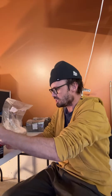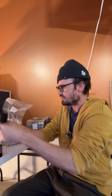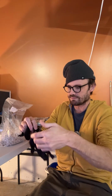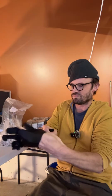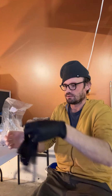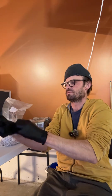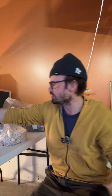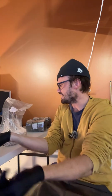Let me get some gloves on. So I broke and shook this bag of rye grain berries about 3 days ago. That's what I'm finding. So, what was it? It's like 10 days to full colonization, break and shake, then 3 days after that, send it.